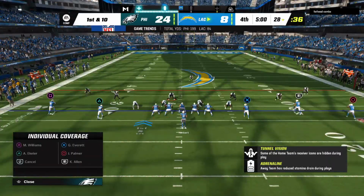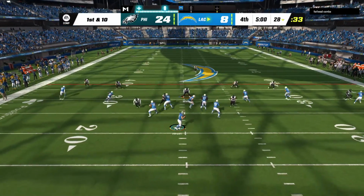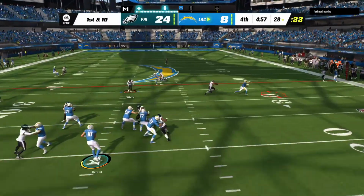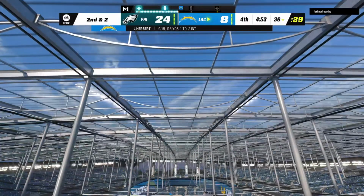The Charger drive about to get going. Well, Charles, you remember their last drive. They went for it on 4th down, didn't get it, but you understand why they did in this close game late. Now, though, the road back is even tougher.